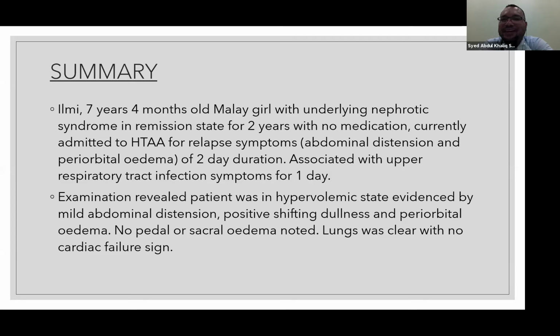Abir Burhanuddin. Tell us, what is your provisional diagnosis, and also your differential diagnosis or any problem that you think the child has, and then comment on her presentation. So my provisional diagnosis would be fluid overload secondary to relapse of nephrotic syndrome, secondary to URTI. The positive points are due to the edematous state of the patient. She has periorbital edema, the abdominal distension might be due to ascites, and she has a history of nephrotic syndrome diagnosed at 3 years old.